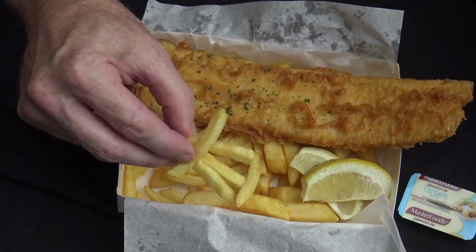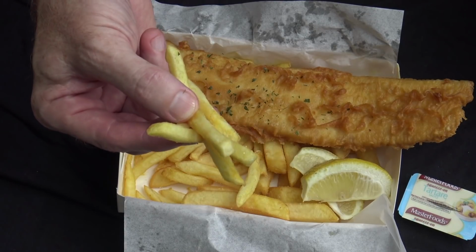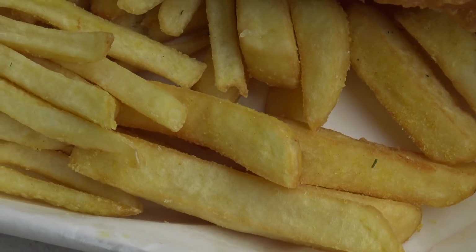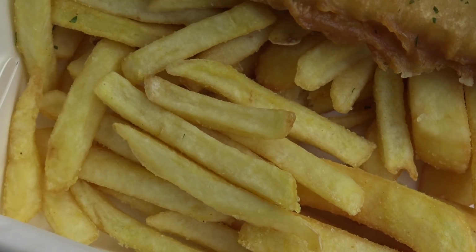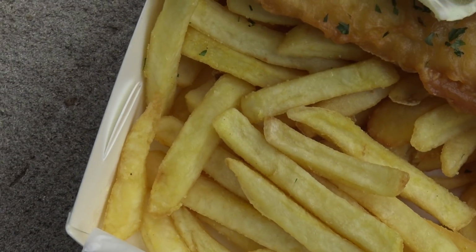Now I asked for chicken salt, so hopefully it's got some. These are the sushi style, he said. Nice and thin. Right. They are too easy to eat, those things. Are these fat ones easy to eat too? Not as easy as the skinny ones. The chips, well, they're a bit average. They're not like the greatest chips I've had, but they'll do. Anyway, it's not about the chips, it's about this fish.